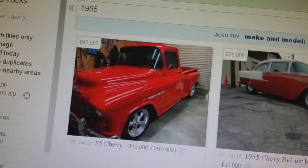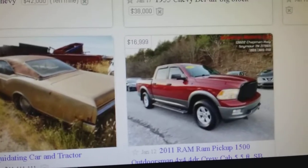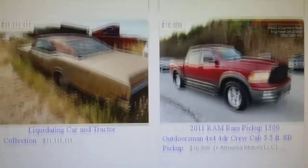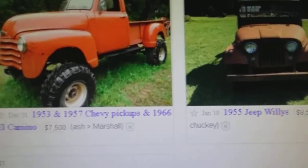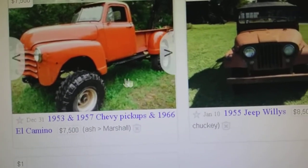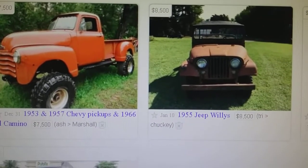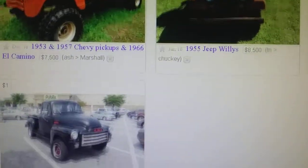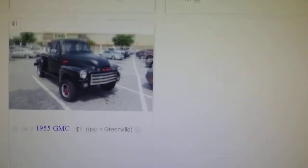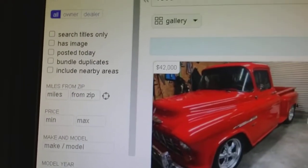I've got to hurry this video up. I don't know what these are doing on here. I typed in 1955, but for some reason, it's brought up all this. I like this model truck, but I really don't want a 4-wheel drive truck. I'd rather have it 2-wheel drive, lowered. There's a GMC too. Okay, I'm going to hurry this video up. I'm going to try not to talk near as much.